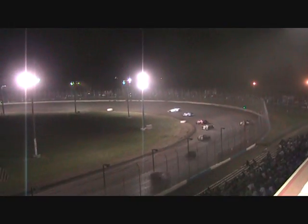Jim Moody moves into the 3rd spot. Moody gets around Johnny Scott. Aaron Moran will slide back to 5th. Jay left the track in turn 4.